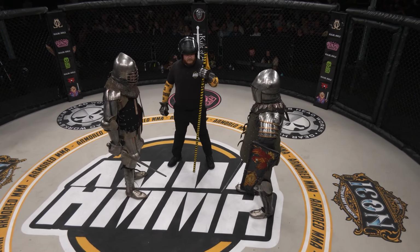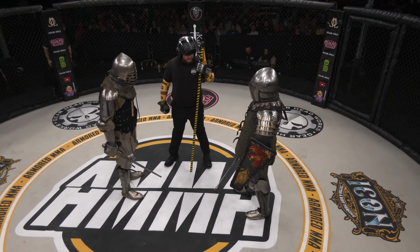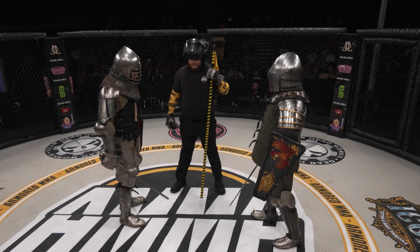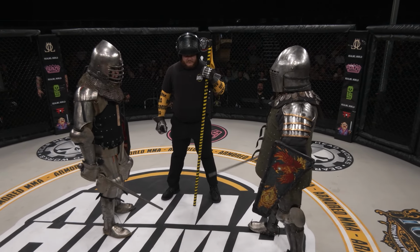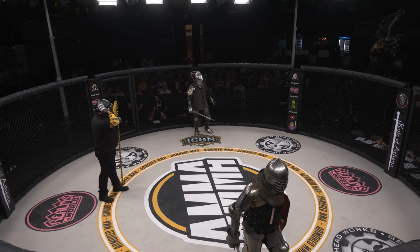Because he's not from Tennessee. There'll be no illegal strikes. People like their local people. Defend yourselves at all times and listen to the referee at all times. Fighters, do you agree to these terms? Then touch hips and back to your corner. The Nashvillians are local when it comes to Nashville.